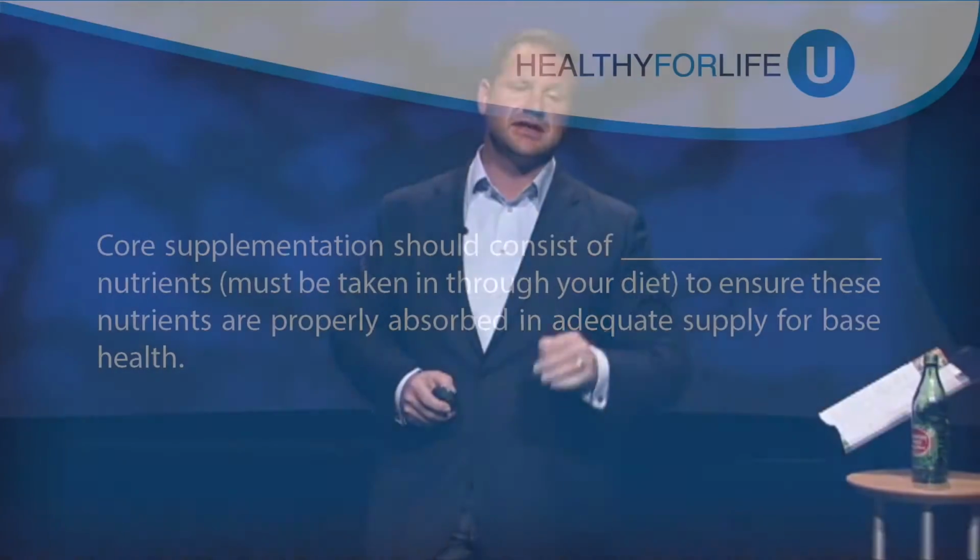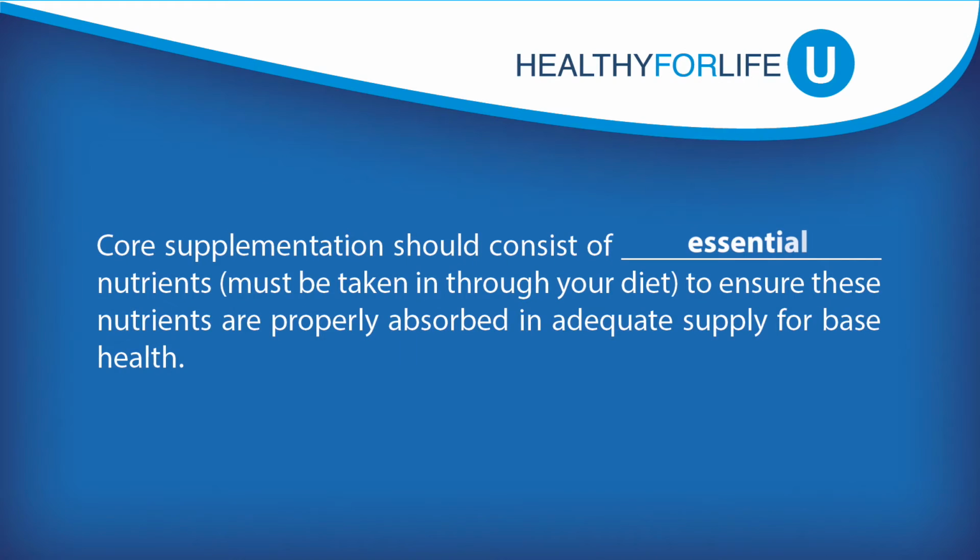Let's look at what core supplementation is. It should consist of the essential nutrients which must be taken in. Proteins. We talked about this in Lesson 2. There's a class of proteins, or amino acids, that are essential. You can go back and read Lesson 2 if you want a refresher on the scientific names for those nutrients. We don't necessarily need to go through those. I think you've got that.